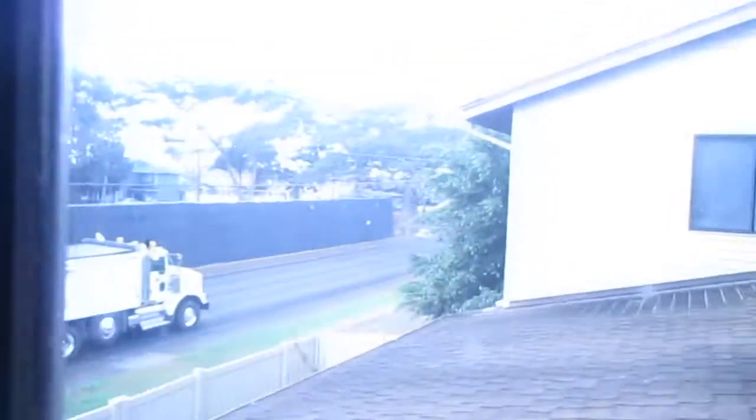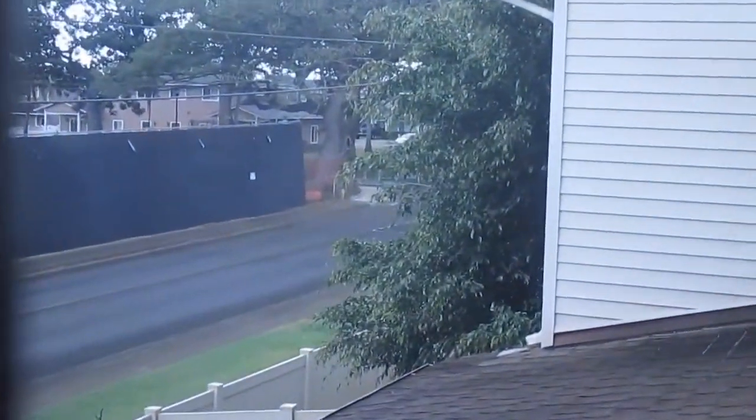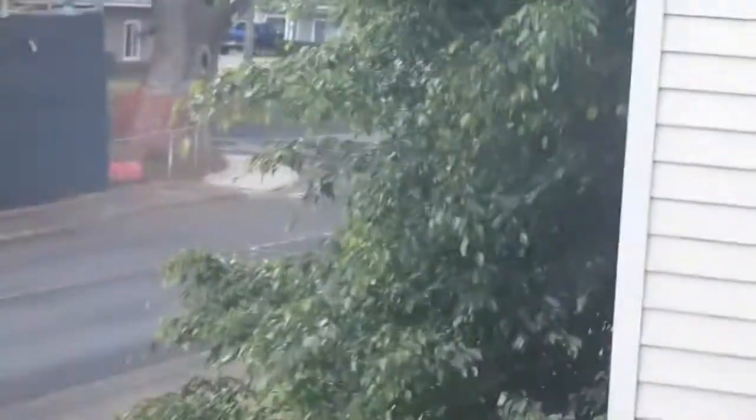I'll show you. See what we can see from upstairs. Oh, I have a clip. Ah! The cat attacked me. Okay. See if I can zoom in so you can see what part they're cutting.